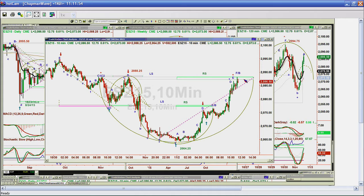2088.25 in a shorter time span than had been indicated with a Chapman wave inside wedge target zone. In fact, instead of coming in by 10 past 2 this afternoon, it came in at 11:10 this morning. And what was it? It was an exact hit of the high of Friday at 10 to 2 of 2088.25.